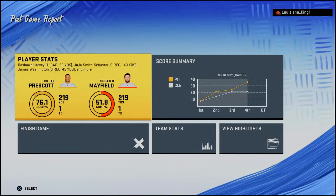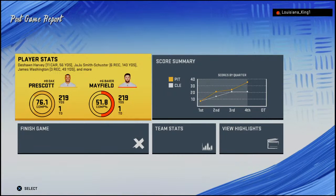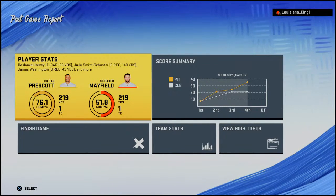So for Pittsburgh, they boost their record up to a strong 4-1. And they will head back home next week. Meanwhile, for Cleveland, it was a good first month, but they'll fall to 4-1 as they suffer their first loss. And perhaps fortunately for them, they'll get an early bye next week.